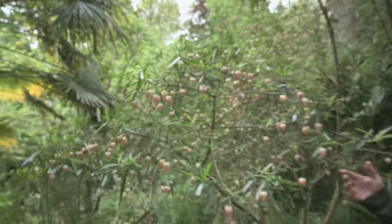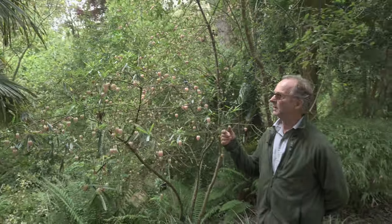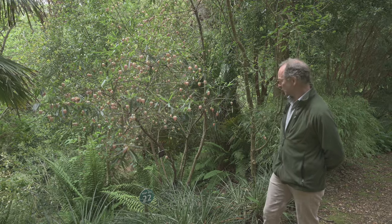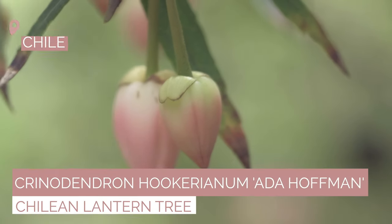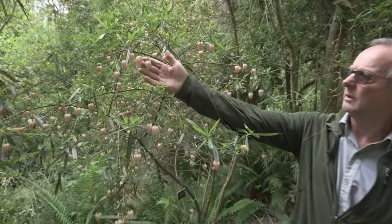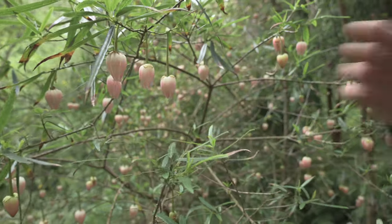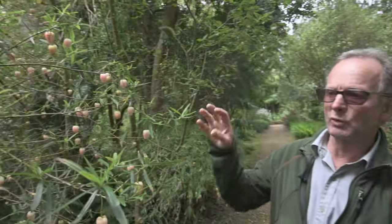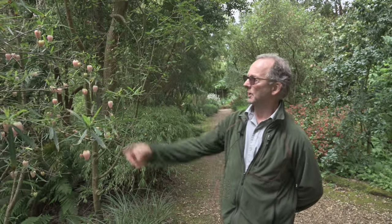This is another form of the Chilean lantern tree, but it's a pink one. This is more unusual. It's called Rhododendron Hookerianum Ada Hoffman, and it's probably not been in cultivation that long, probably within the last 10 years or so, but most people associate the pure red Chilean lantern tree. But very pretty anyway.